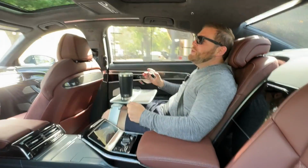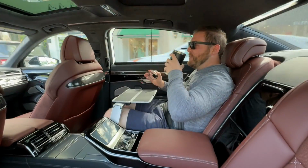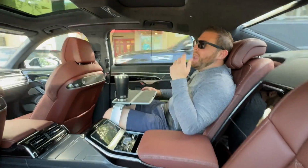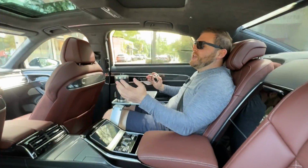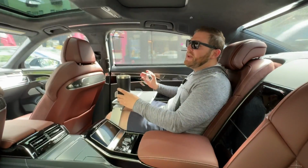Chauffeur, I'm out of champagne. We need to go get more, please. Thank you. This is unbelievable. I can sit, I can have a beverage. If I want, we can run through the drive-thru. I can have a whole meal back here. And again, I can just enjoy that amazing suspension. It's so great. So if you're looking to buy an S8, you gotta go $6,000 for the Predictive Active Suspension.